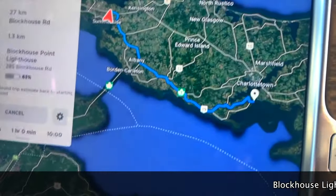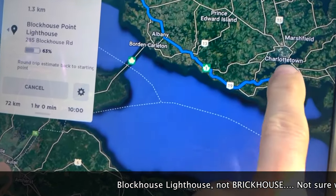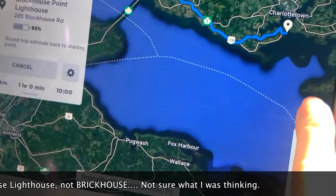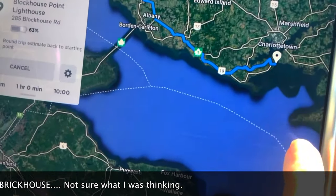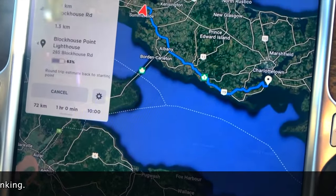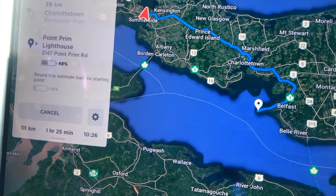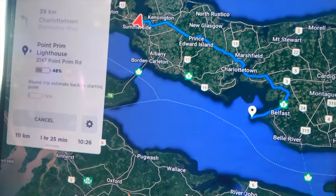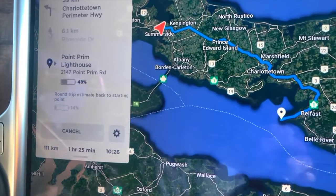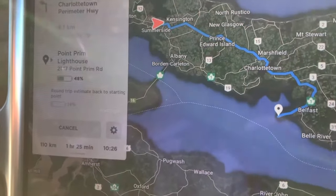So we're actually gonna go to the Brick House Lighthouse first, which is by Charlottetown, right there, and then the other lighthouse is here, so we'll go there afterwards. Now turn right onto Sherbrooke Road. And here is the Point Prim Lighthouse, and that's the one I really wanted to show. So, two lighthouses today, should be stunning.